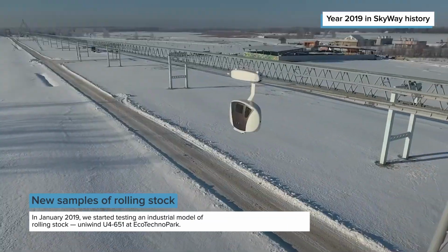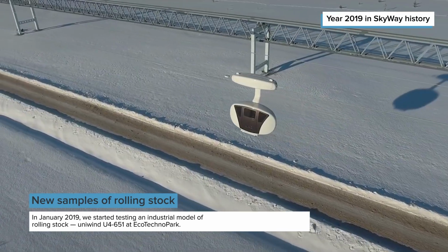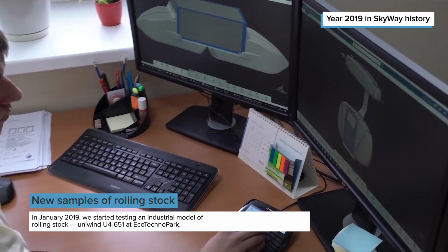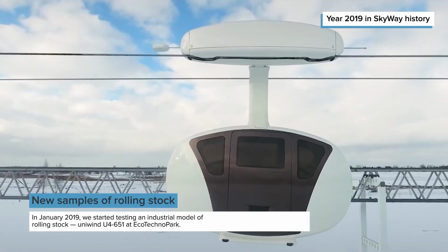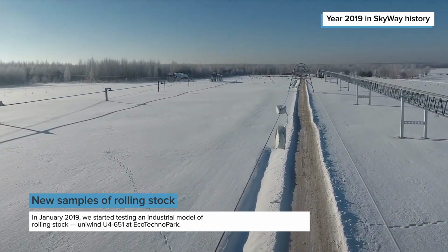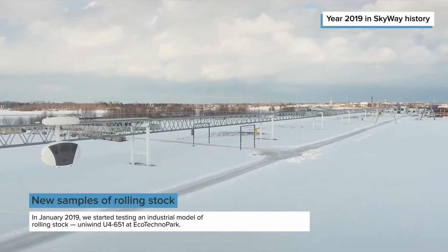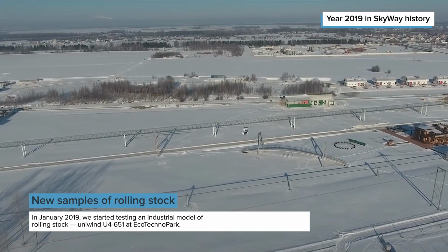In January 2019, a new industrial model of Skyway rolling stock, Uniwind U4 651, arrived to Ecotechnopark for performance trials. Due to its reliability, high performance, wide choice of options, as well as simplicity and low material consumption of the track structure, Uniwind can become a universal solution to a number of transportation problems, such as arrangement of cargo and passenger haulage in remote areas and regions with severe climatic conditions.